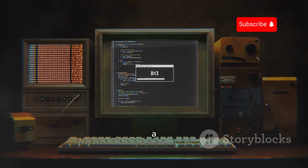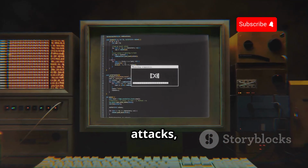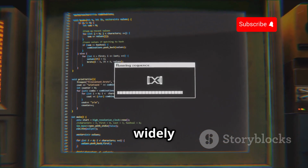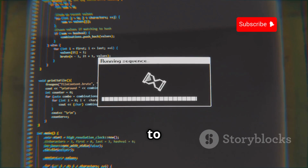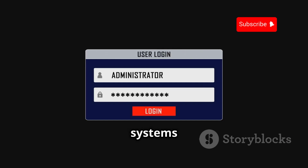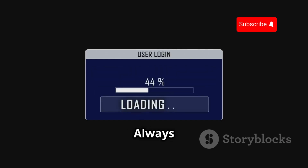We'll use Hydra, a powerful tool for brute force attacks, to crack the password for an FTP server. Hydra is widely used in penetration testing to identify weak passwords. Remember, this is for educational purposes only. Unauthorized access to systems is illegal and unethical. Always ensure you have permission before testing any system.